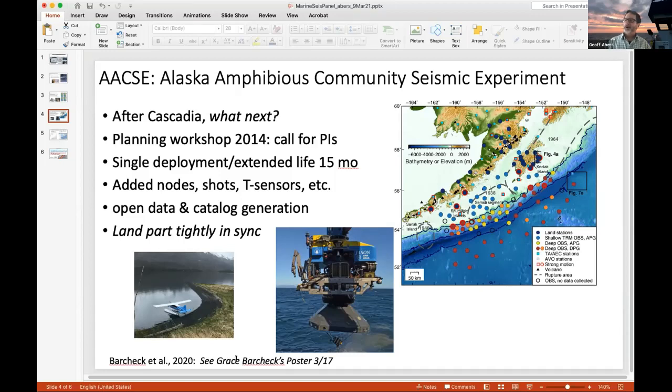Grace Barczyk has a poster next week that'll go through a lot more of the details of these data. This was after Cascadia. The thought was to extend the life of the instruments so that they'd be able to stay on the seafloor longer, do this all in one shot, and have a lot more coordination between the onshore and offshore parts. It also served as a vehicle for, we added nodes. Lindsay coordinated another 400 dense array of nodes that we heard about last night. There was offshore air gun shot, temperature sensors, and so on.